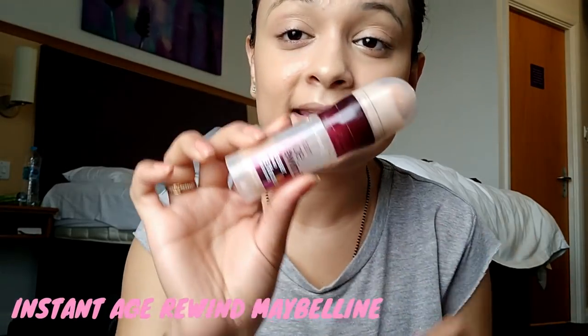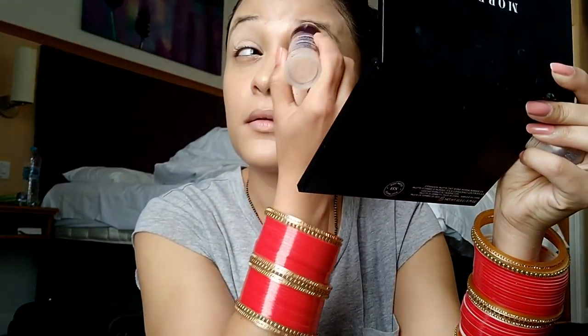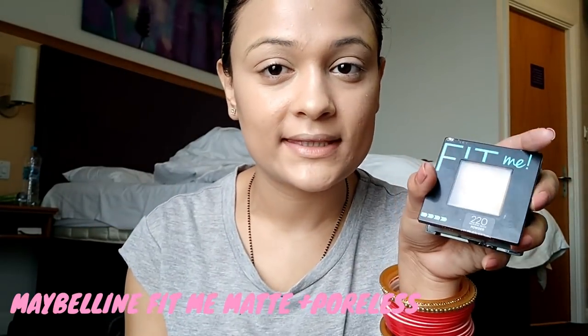Now I'll be using this to highlight some areas of my face, like the under eye. First I'll apply it on my lips, then the under eye. Now I'm going to set all of this with this.